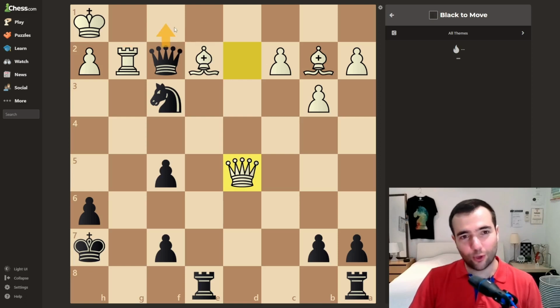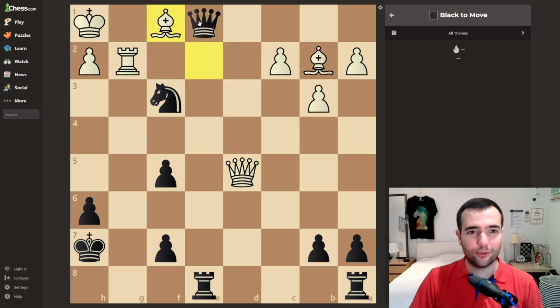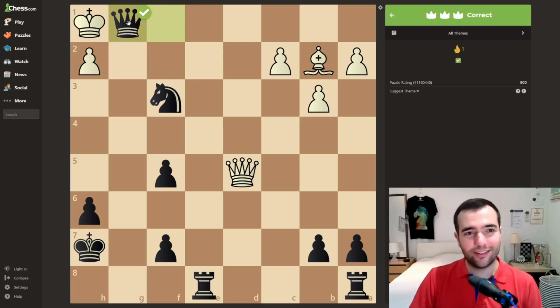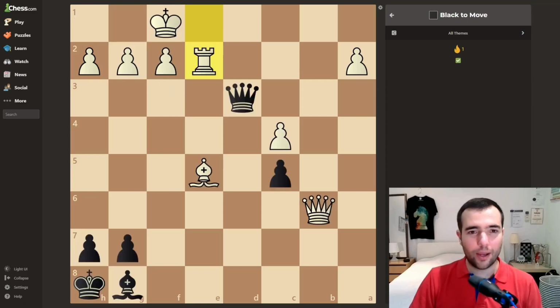This move would lose the queen, obviously. It's protected, this square. And yeah, that's it. Okay, I forgot to mention that they can sacrifice the bishop to block. So technically it's mate in 3. It's just giving away a piece to prolong the suffering. And checkmate. Okay. Number 2.